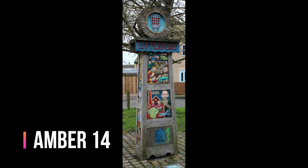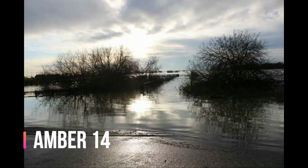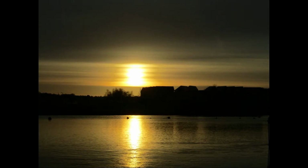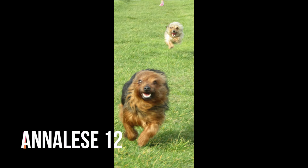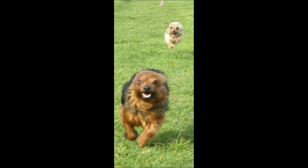We've got Amber, who is 14, who sent us a lovely portrait picture of a memorial in Littleport. She's also sent in this landscape picture of what looks like the floods up at Littleport with the weather coming in. And we've got Annalise, who is 12, and Annalise has sent us a lovely picture of a sunset in landscape. And we've also got a brilliant portrait image of two dogs who look like they're having a great time chasing each other running along.